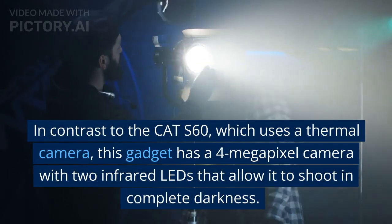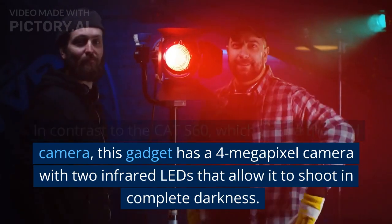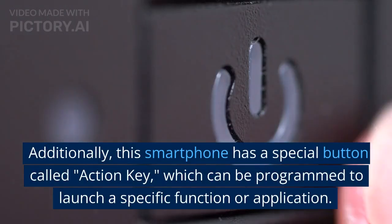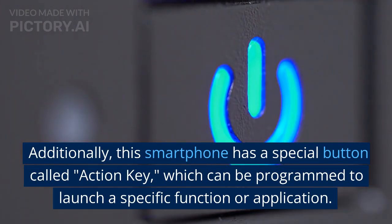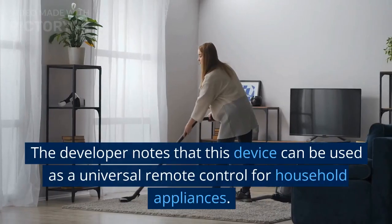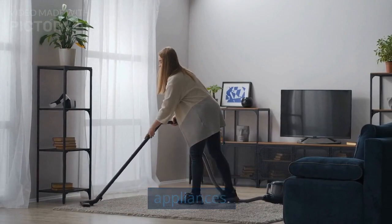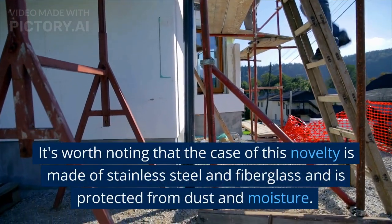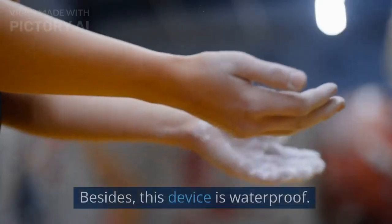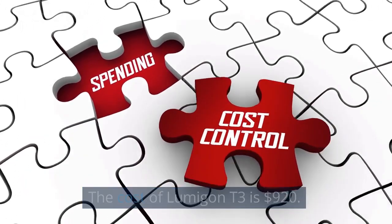In contrast to the Cat S60, which uses a thermal camera, this gadget has a 4-megapixel camera with 2 infrared LEDs that allow it to shoot in complete darkness. Additionally, this smartphone has a special button called Action Key, which can be programmed to launch a specific function or application. The developer notes that this device can be used as a universal remote control for household appliances. It's worth noting that the case of this novelty is made of stainless steel and fiberglass and is protected from dust and moisture. Besides, this device is waterproof. The cost of Lumigon 3 is $920.